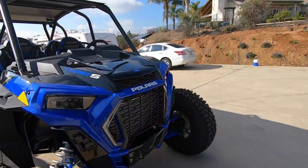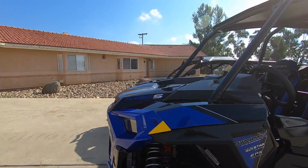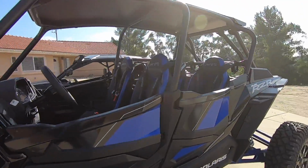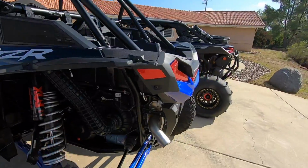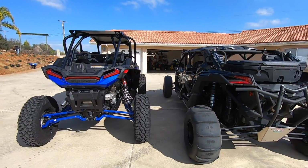I don't know if you put 30s on it, if it'll sit a little lower, but I don't think it'll sit that much lower. But I will give it to Polaris. They did this year do a beautiful car. Everything looks great. Back of it looks beautiful. They did a really, really good job on this car.